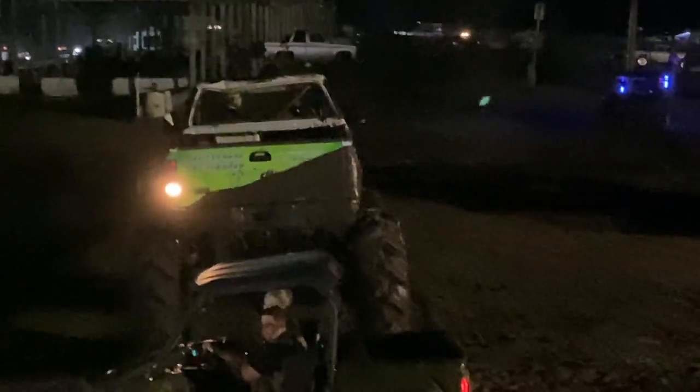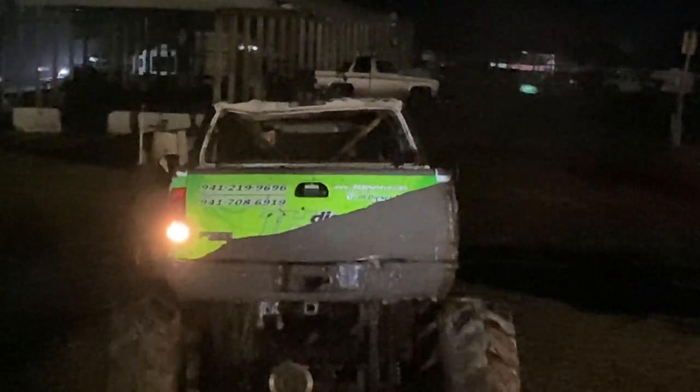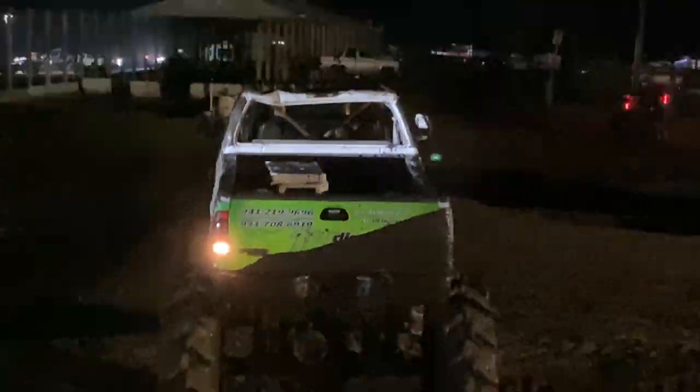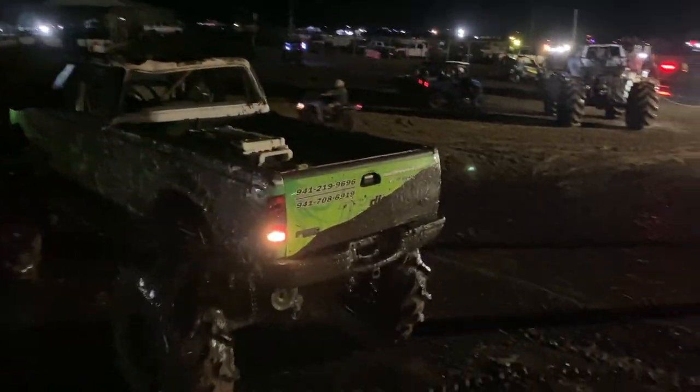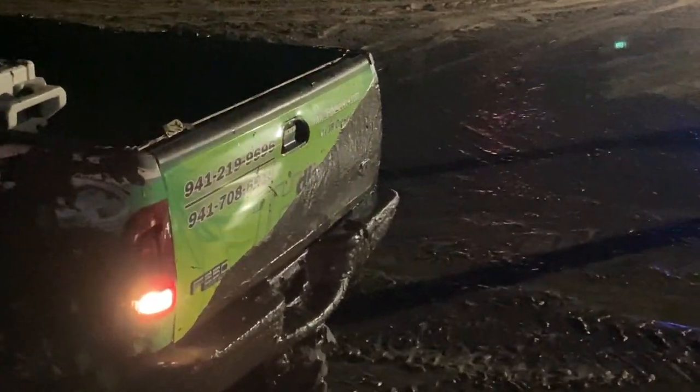Hopefully this water line will tell you how JH's night went. Just about flipped it, but he didn't flip it. So that's our boy JH. That's so awesome.